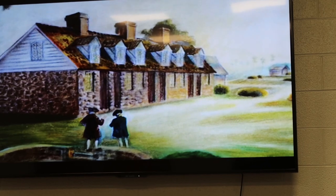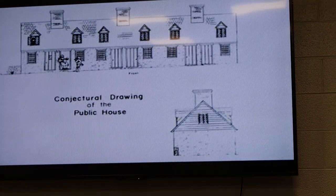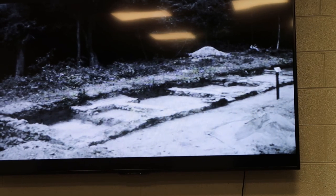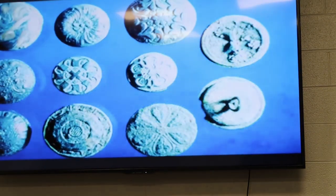One of the most interesting structures in Brunswick was a six-room inn or public house. The rooms were arranged in a row, similar to the modern motel. In their excavations, the archaeologists found numerous sewing articles in 5 of the 6 rooms. This indicated that the public house may have been used as a tailor shop at one time.